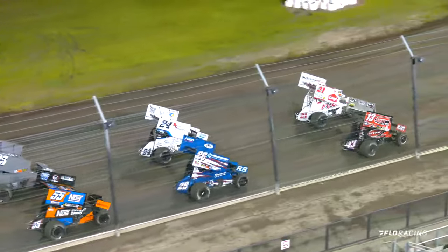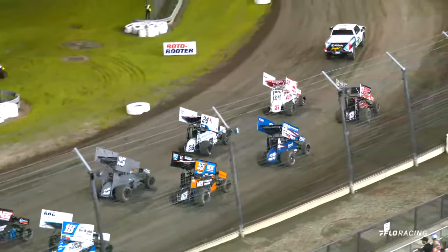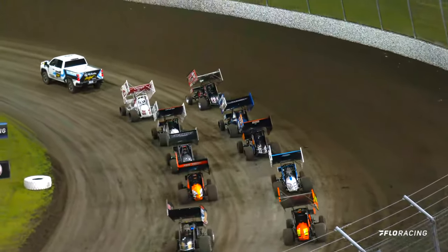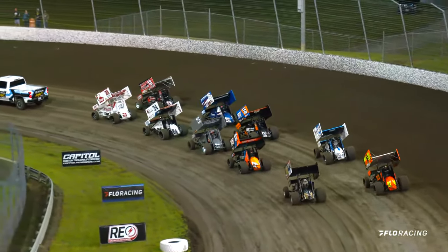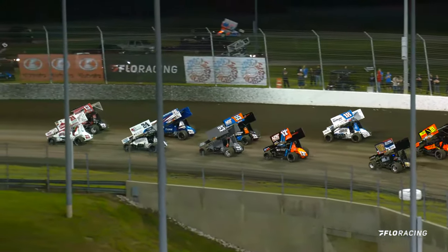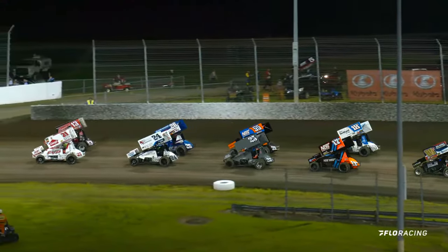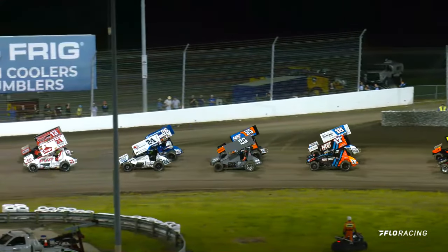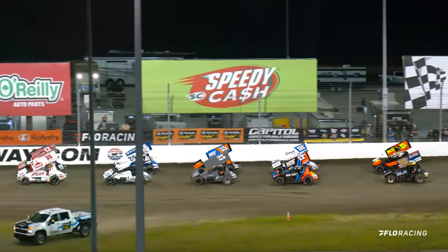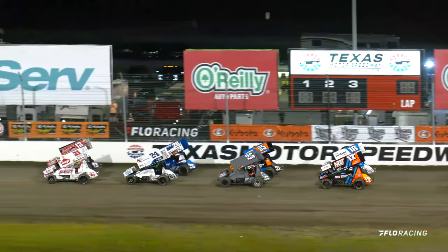Under the Kubota High Limit Racing rulebook, the fastest qualifier in each heat race will be inverted to the fourth starting position in the heat races. Lights go out. We're ready for some competitive action here at the Texas Motor Speedway Dirt Track with Kubota High Limit Racing. For the Uncle Chicken Sippin' Whiskey Stockyard Stampede, presented by Whiskey Myers.